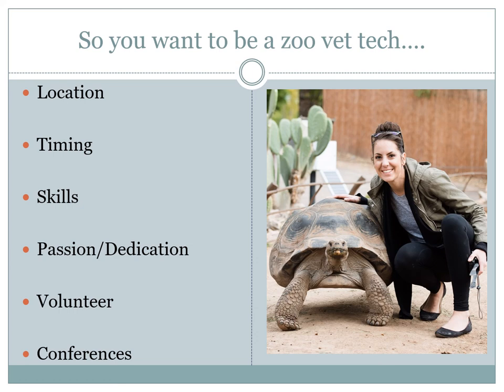And then timing is really important too. So you might not get a job right away, but just keep trying, and it might just take some time to find a hiring zoo, but don't give up if you really, really want to do it. Skills are really important, so keep studying, keep working on your skills, and don't give up on that.